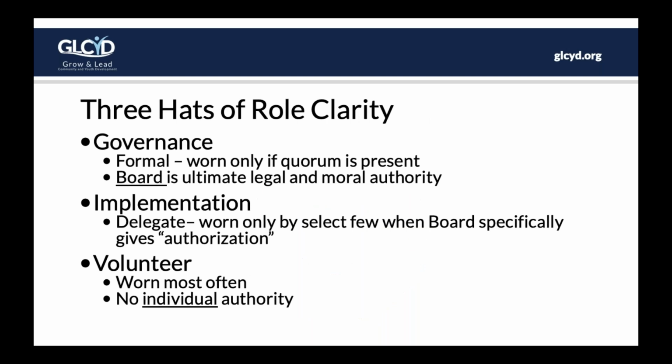All right. So remember, this is important to know too. This is the 3 hats of role clarity, just to review for someone who may have been on last week's as well. As a board member, you have these three different ways that you serve and 3 different hats you wear. We talked about the governance and the 3 different types of structures of boards already this evening. They're all the formal, when you're acting as a board member, when you're in the boardroom, when you have quorum, and then your votes are what really make and change the direction of your organization. That's your governance role. But what we're going to switch to now is part of that implementation role.